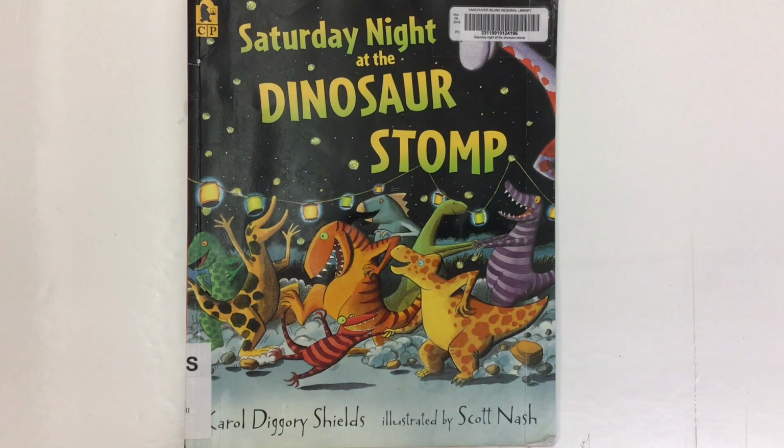Here we're looking at Saturday Night at the Dinosaur Stomp, written by Carol Diggory Shields. We're going to use this as a mentor text to look at sentence fluency, one of the 6+1 traits. So as we read through the story, really look to see how the author uses the flow of words to make the sentences interesting, to make us want to read them out aloud. Saturday Night at the Dinosaur Stomp by Carol Diggory Shields and read by Mr. C, the teacher.